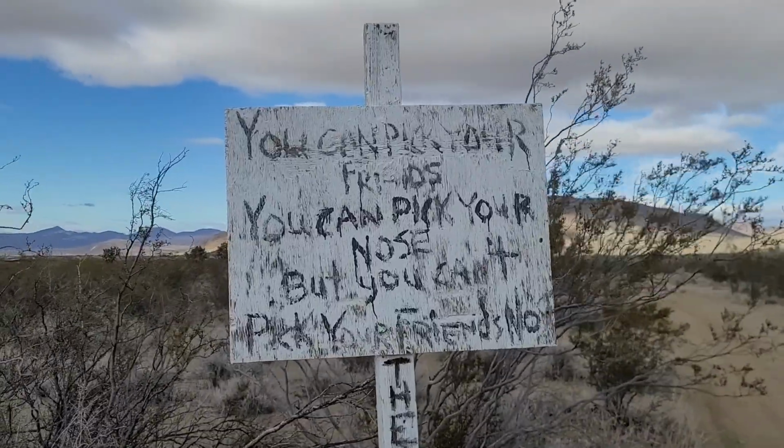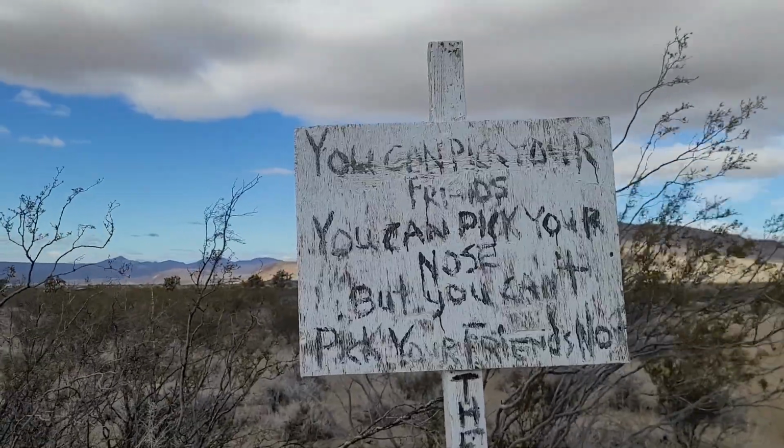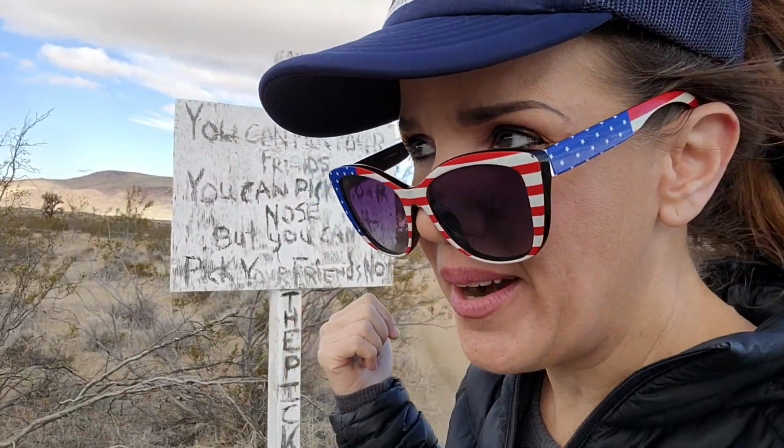Uh-oh, better check this sign out. You can pick your friends, you can pick your nose, but you can't pick your friend's nose. The pick. Well, they make a good point. I mean, I suppose you could pick your friend's nose. It depends on how good a friend it is.